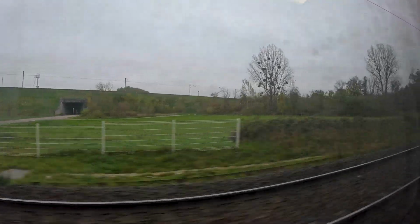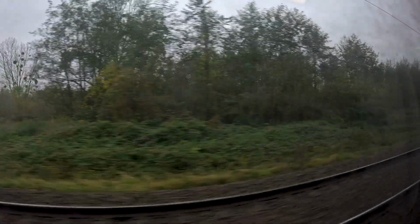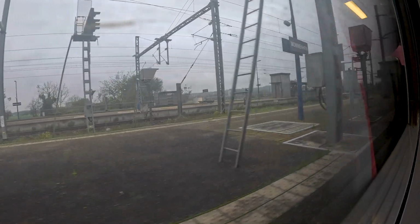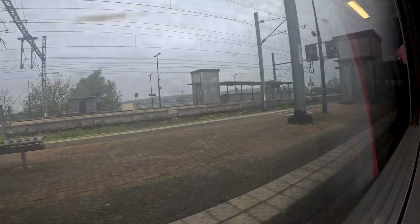Here on the left we just saw the connection onto the high-speed line to Paris. We are continuing now on the old line to Paris, and here we are reaching the station of Momenheim. Here we are leaving the railway line and continue on the railway line Momenheim-Sarreguemines.